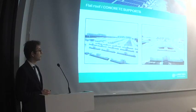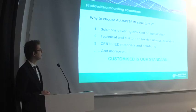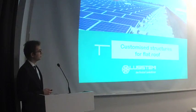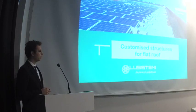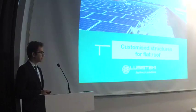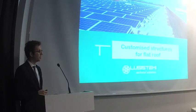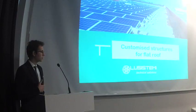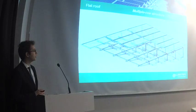This is an example of a 300 kilowatt plant in Italy. And these are some examples of our customized structures that remain part of our production. And I would like to remind you that we have a large technical department, all composed of engineers. I'm a structural engineer. There is a mechanical engineer, so we can always give you the best and certified solution.